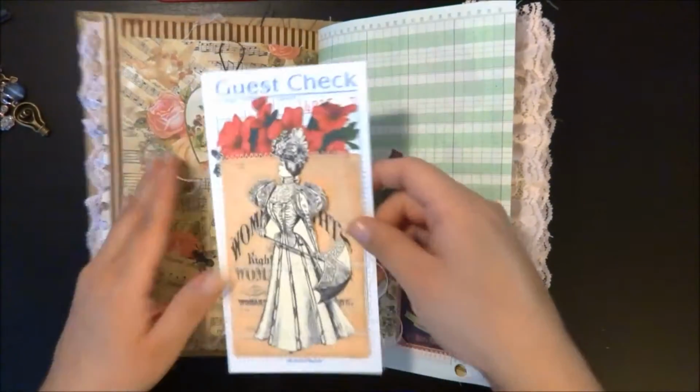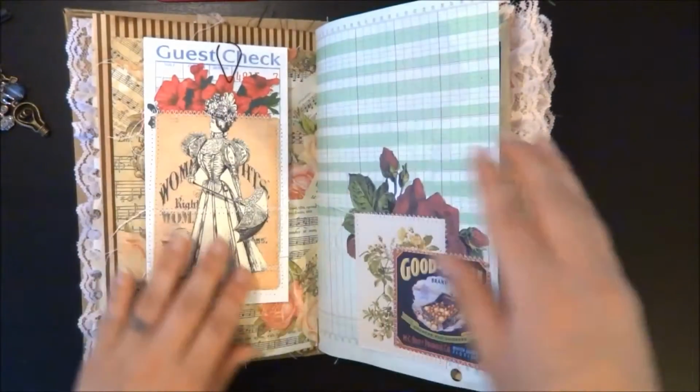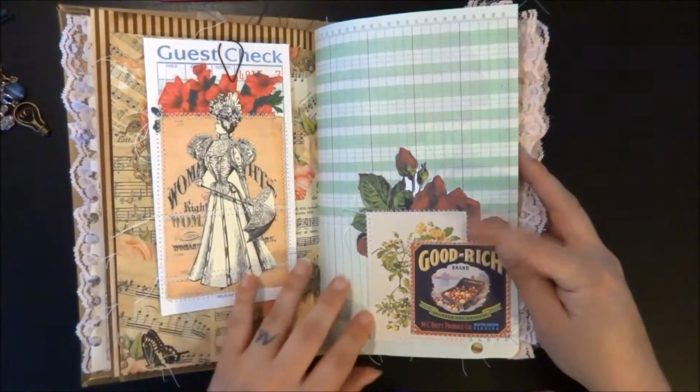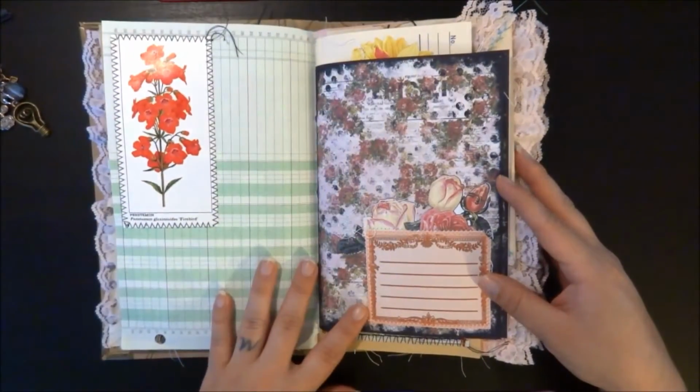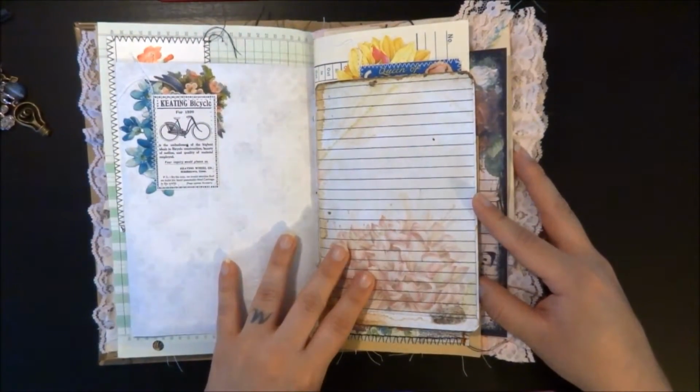This is a really pretty guest check that I altered. That was a fun project. I'll probably do more of those. I only did a couple. And I did a lot of collaging and did a lot of sewing. I'm having a lot of fun.